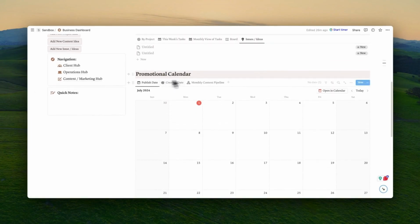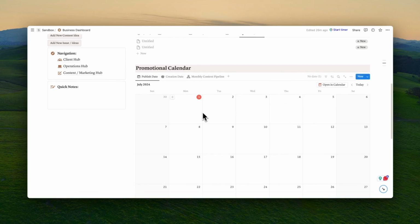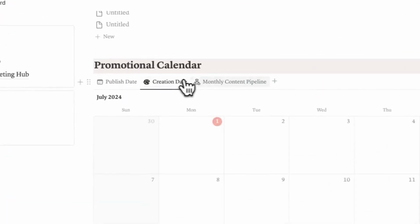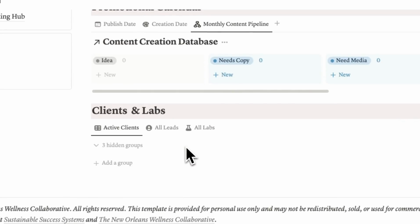Okay. The second area we have is an area for you to plan and schedule your content. This is going to help you maintain consistent content publishing cadence. You can track the status of your content, and you can manage your promotional calendar and be really, really strategic with it. Now, we do have a whole content planning hub, but this is just an overview so that you can see your publish date, your creation date, and your pipeline.